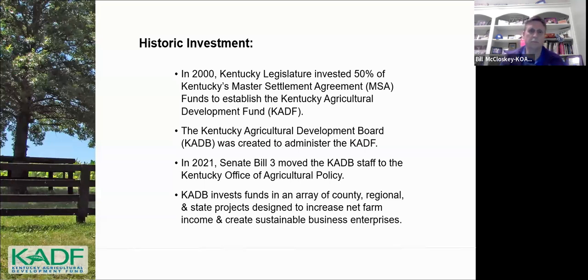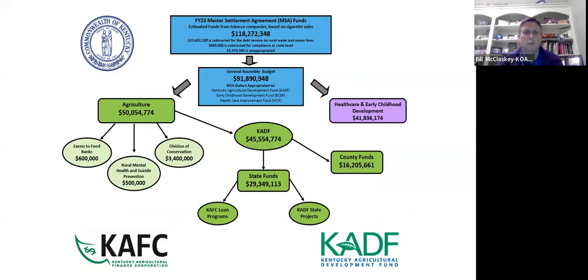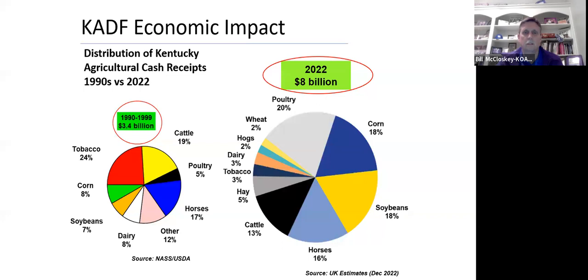The Ag Development Board was part of the governor's office for 20 years, and in 2021 they moved us over to the Department of Agriculture. The fourth bullet talks about what our Ag Development Board is looking for as far as investing these funds. We'll get into that a little bit. I always like to show this pie chart from my good friend Dr. Will Snell. It shows where we were and where we are today. You can see back in 1990, we were about a 3.4 to 4 billion dollar economy, and tobacco was our main commodity.